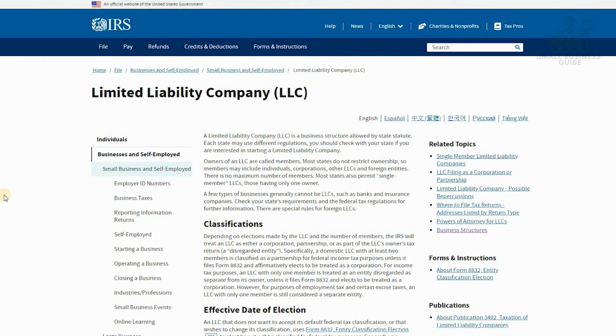And obviously, one of the major things that I personally believe is very important is that a few types of businesses generally cannot be LLCs, and you need to know which ones there are. For example, banks and insurance companies, and you have to check with your state's requirements and the federal law regulations for further information.